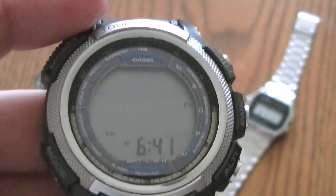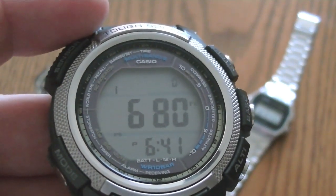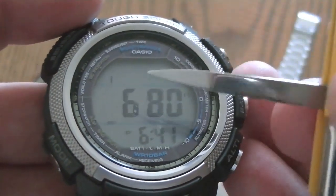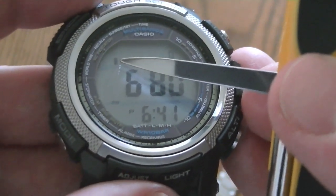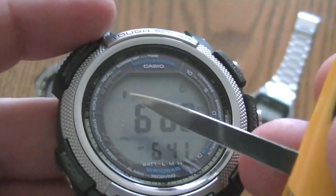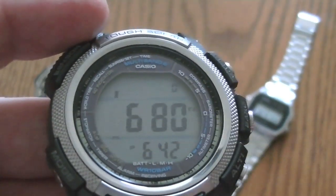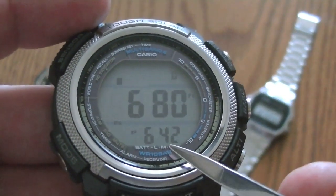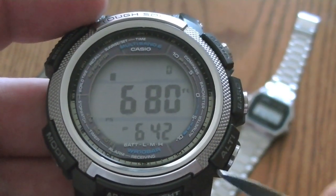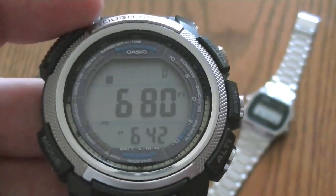Altimeter. This is the ABC mode that has the most functionality. Once I go into that mode, it starts a trend chart. It will do this every 2 seconds, and it'll log the altitude, time of day here, altitude right now in feet. You can see the 0 up here. That's a settable reference point.